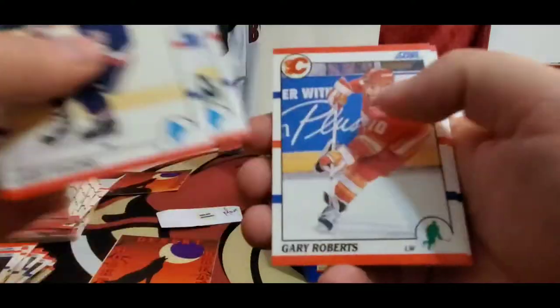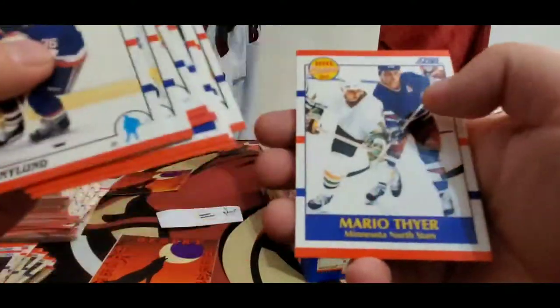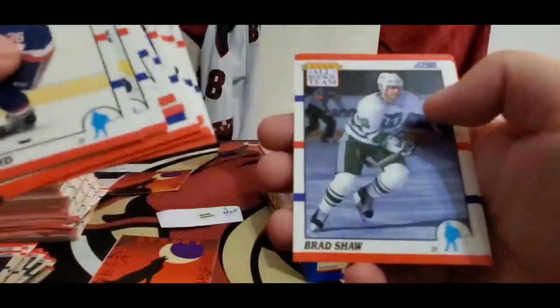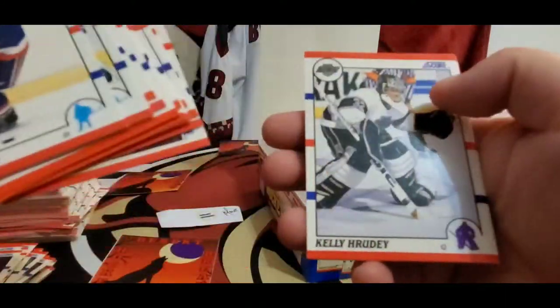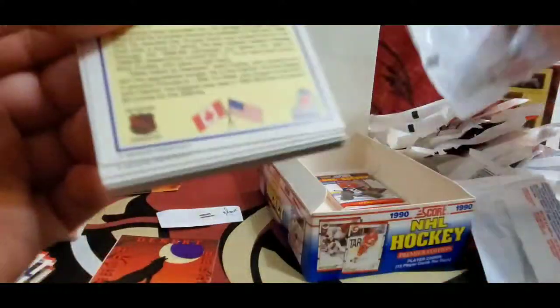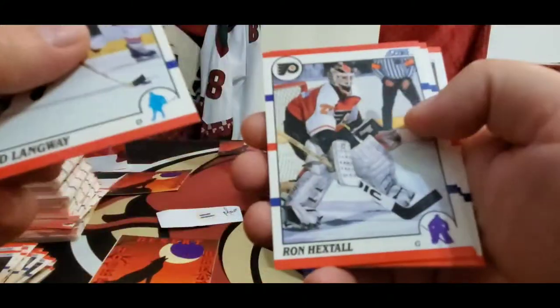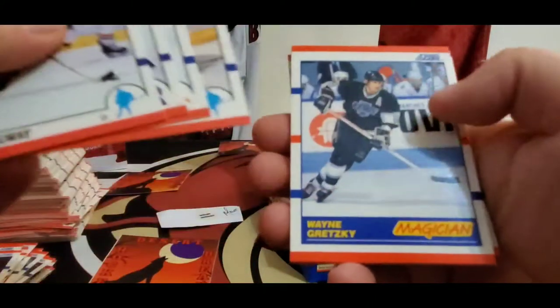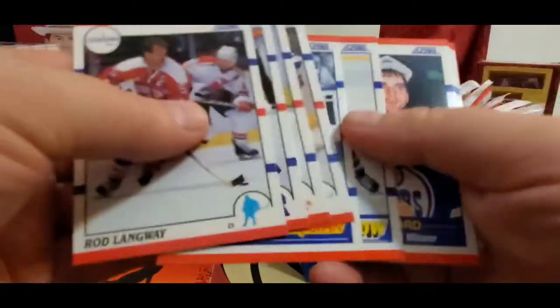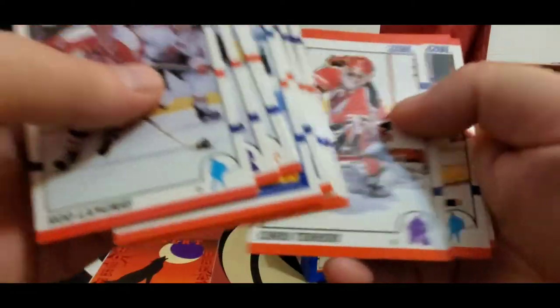Gary Nyland, Kurt Giles, Gary Roberts, Stevie Y, Bill Ranford, Sergei Markov, Thayer, Doug Wilson, Brad Shaw, Jim Johnson, Mike Gartner. I bought a bunch of stuff on eBay recently, so I'll have a big mail time soon. I think some people sent me some stuff in there too. Hextall. So stay tuned. Another Wayne Gretzky, Sid Tikkanen, Bill Ranford, Luc Robitaille, Bob Cinza, Goulet.